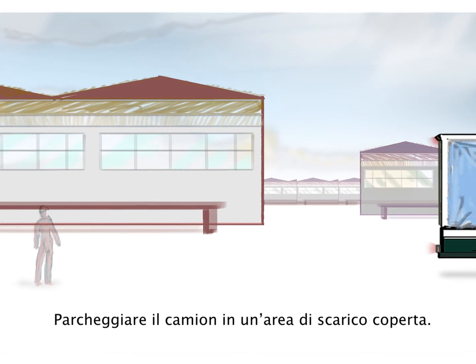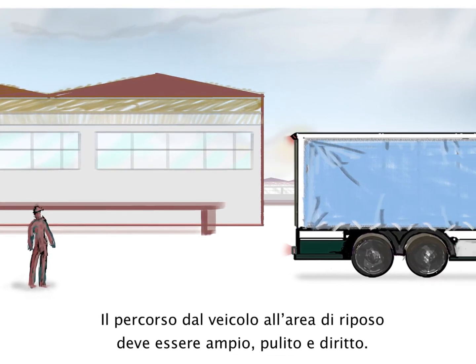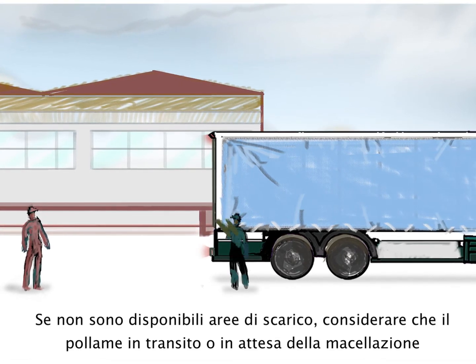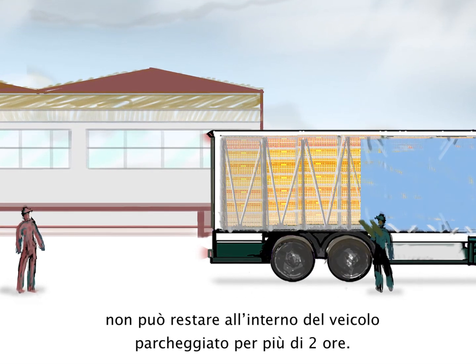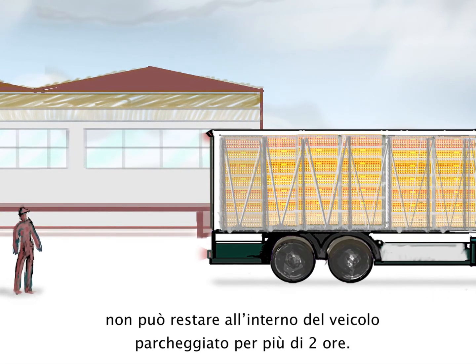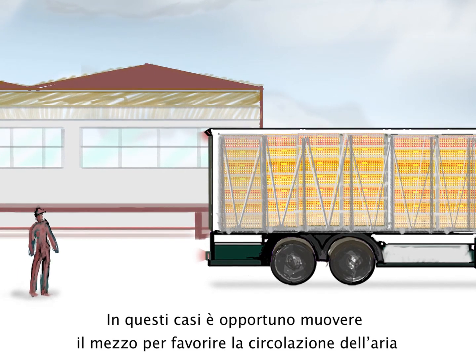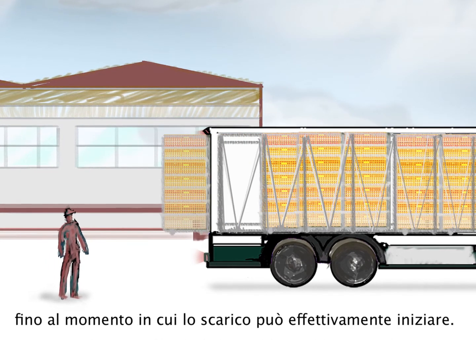Park the truck in the covered unloading area that provides a wide, clear, straight path from the vehicle to the resting area. If unloading areas are not available, birds in transit or awaiting slaughter cannot remain in a parked truck for more than 2 hours. In such cases, it is advisable to drive the vehicle to allow better air circulation until the unloading can begin.